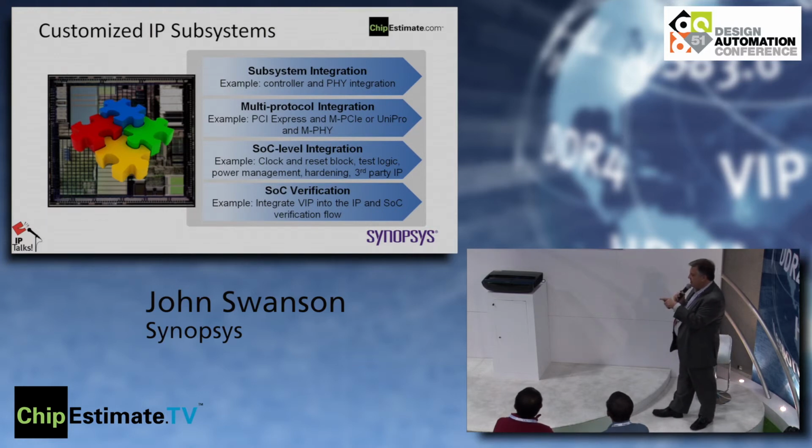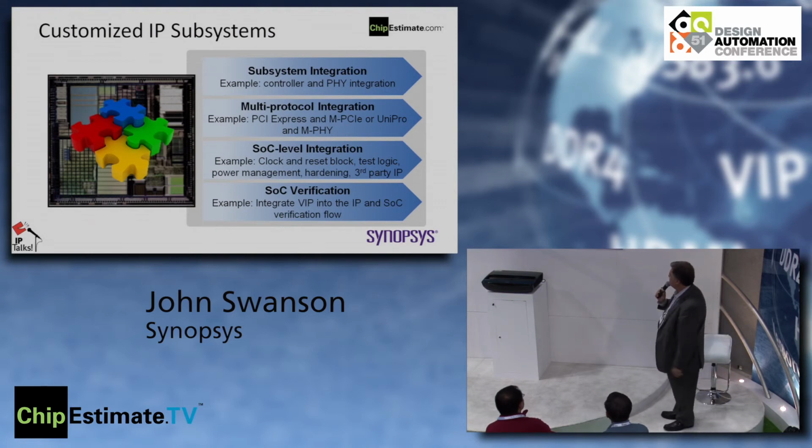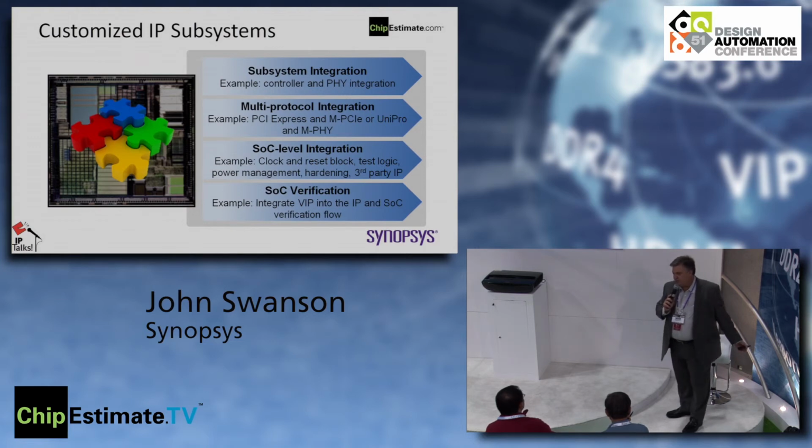So we, with our expert engineers, have put together a team where we can do subsystem integration. We can help you take that subsystem, put it on your SoC. We can work on multi-protocol designs. We have experts on all the protocols that we supply, and we can bring those into your team to help you get your chips done faster. SoC integration, the clocks and reset, they're different based on the applications. The clocking and reset for PCI Express is not always the same in one application to another. And sometimes people miss things when they do the chips. And we can also help with the verification.